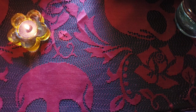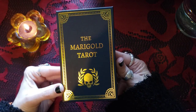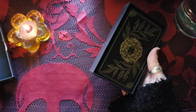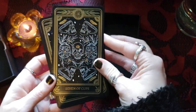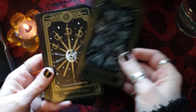Again, these are in no particular order. This is my Marigold Tarot. I have 2 copies of this. I didn't bring them both out, but I have one that's edged in black, which is this one, and then I have one that's edged in gold. This is one of my top 5 favorite decks.